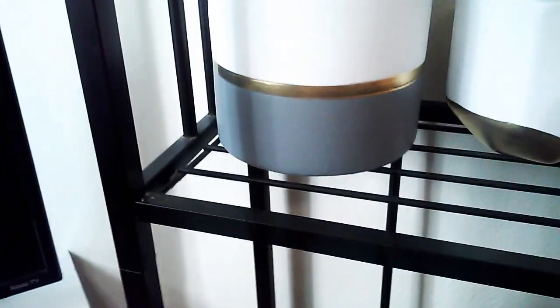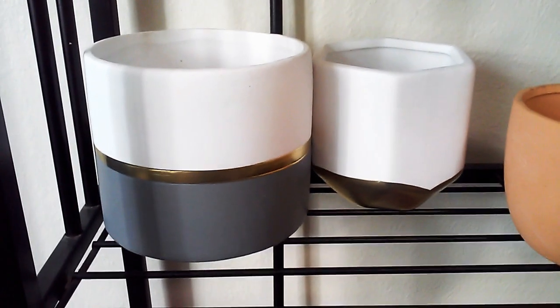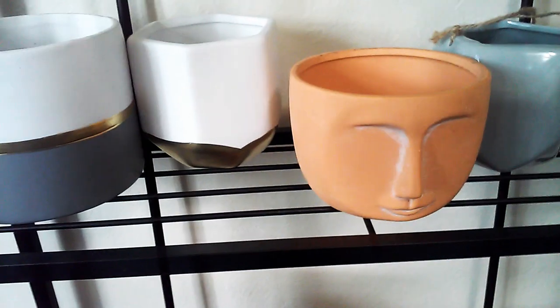Same with these 2. These 2 were together as one, and I believe they were in a box, and they were $2.49 for both. So it came as a combination, which I really love. These also don't have drainage holes, but I love them. They're really cute pots, and it all goes together with what I'm doing with my place. So those are all from the 99-cent store.